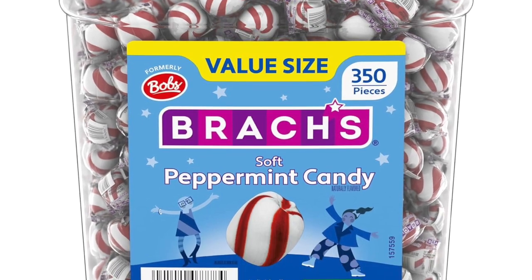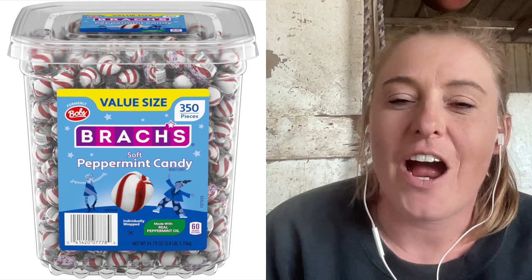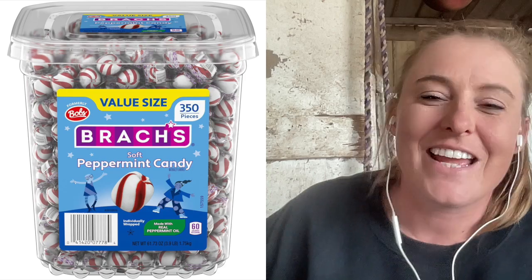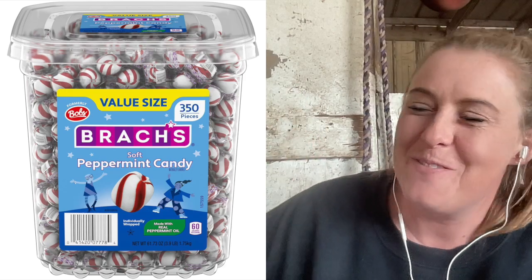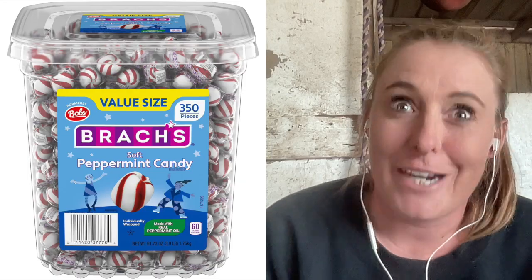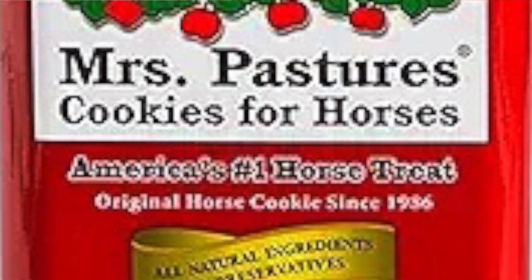All right, so number 5 is peppermints. So I don't know about your horse, but my horse absolutely loves peppermints, and so I have his peppermints coming on autopilot, and since I give him so many peppermints, I constantly run out of them. So now I have tubs of peppermints coming regularly. But if your horse prefers like Mrs. Pasture's cookies, you could also have the cookies sent on demand. So that one's kind of a twofer, but whatever treat your horse likes, you can have that automatically show up at your door.